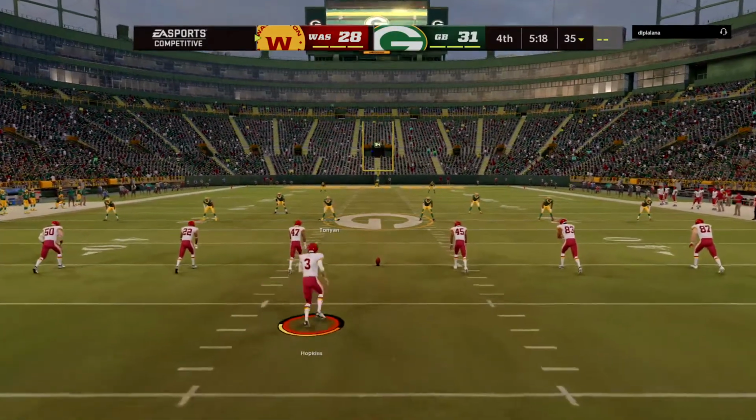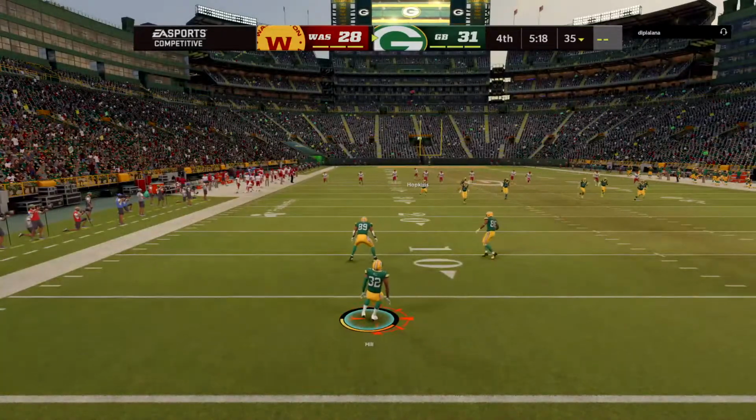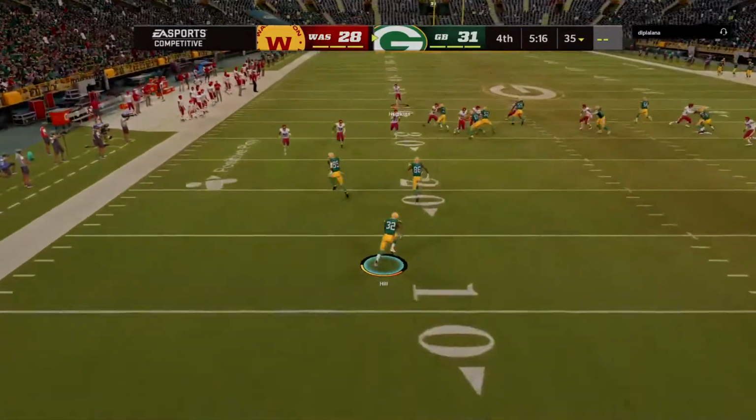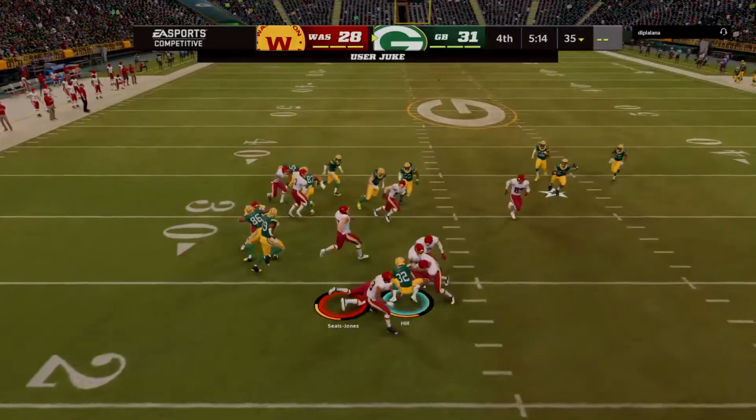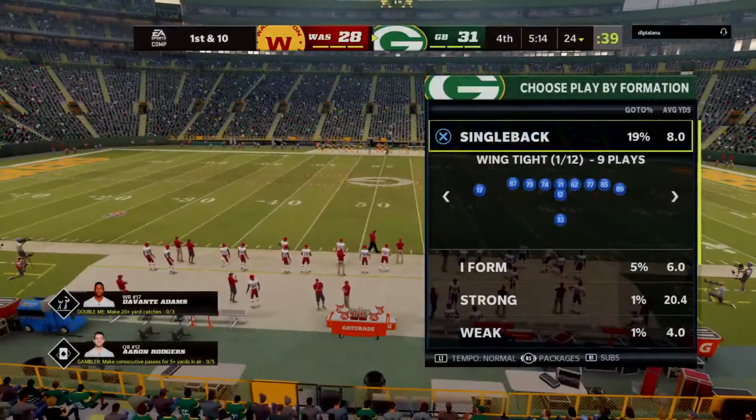Following the touchdown, Dustin Hopkins will kick it away. The dangerous Hill now to return. And he'll be tackled just shy of the 25.